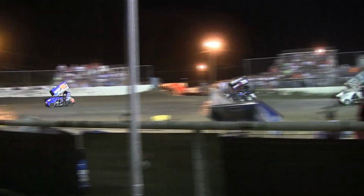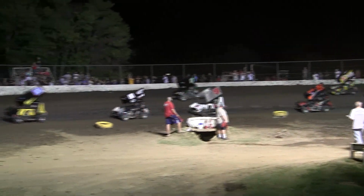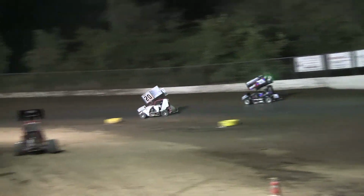On the restart, Andrews leads Sawyer, Josh Pickles, Harlan Holsey, and Zach Alley to the green. Andrews would get out to a half a straightaway lead again instantly. Lap 10, Pickle passes Sawyer for second.